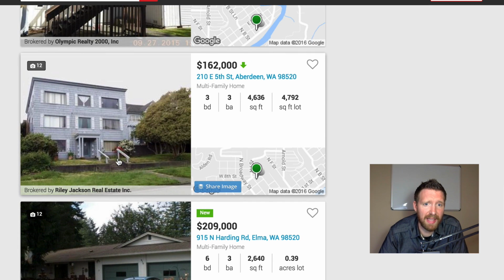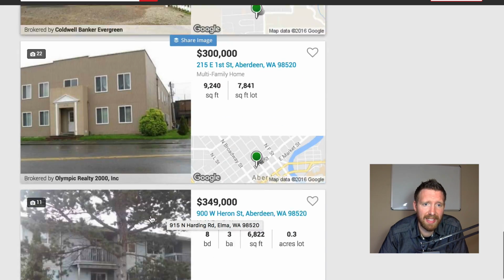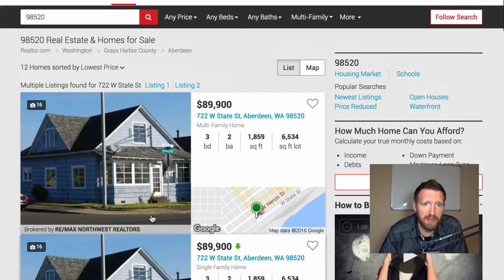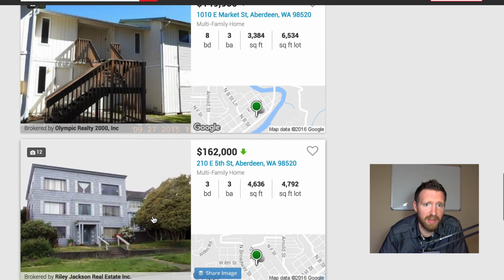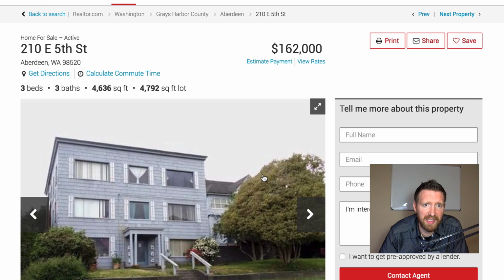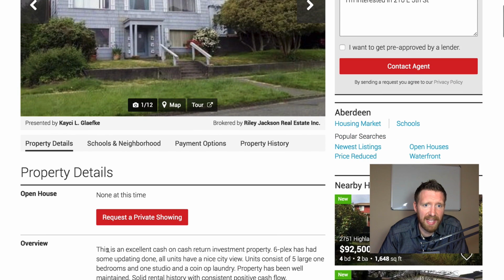So why don't we go ahead together and just for the heck of it, why don't we look at this property right here? Nah, that's going to be too much. I can just tell it's going to be way too much. I don't know. I guess it doesn't really matter. Let's go ahead and do this one then. This is an excellent cash-on-cash return investment, 6-plex, some updating done. All units have a nice city view. Unit consists of 5 large one-bedrooms and 1 studio and a coin-op laundry. Property has been well-maintained. Solid rental history with consistent positive cash flow.